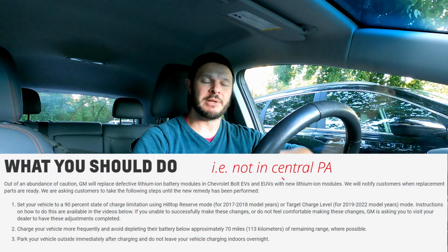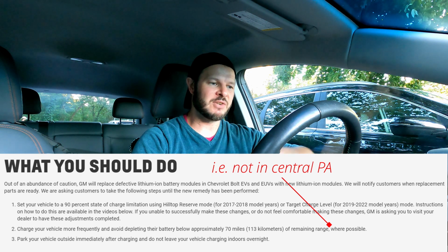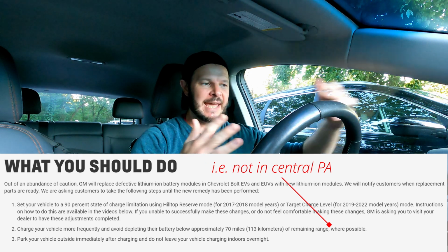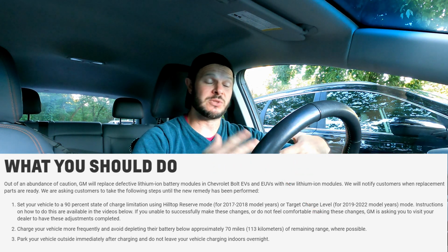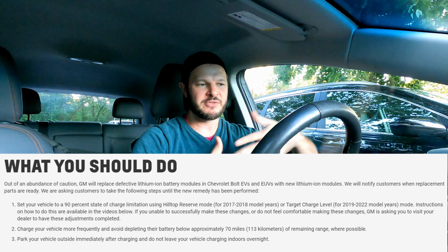We did go slightly below that 70 miles on parts of our trip, simply because the gap between charges can be 125, 150 miles, and you need to use a lot of that range. But essentially we've stuck between that 30 to 90% range for most of our travels, even down to the road trips, and that's been about it. It hasn't been that much of a change. We park outside on a driveway anyway. No real big deal.